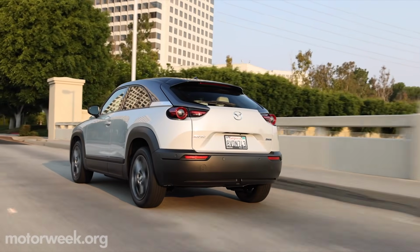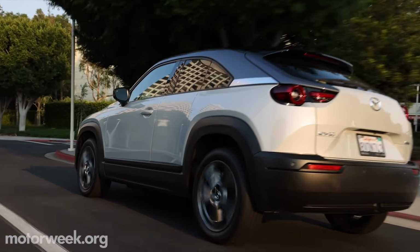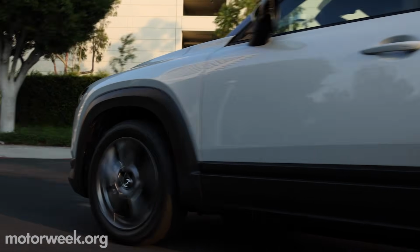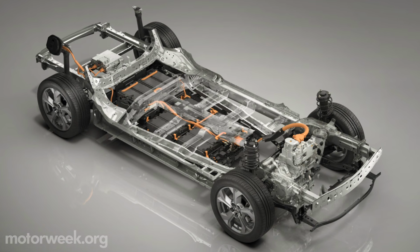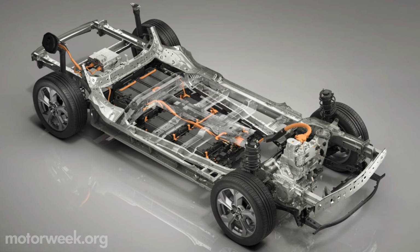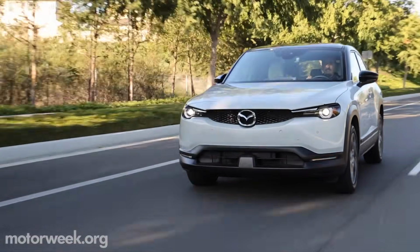The MX-30 shares its bones with the compact CX-30, a platform that is used in many different configurations globally. The powertrain consists of a 35.5 kilowatt-hour battery and 107 kilowatt motor, which powers the front wheels and will get you 143 horsepower.